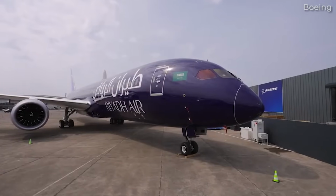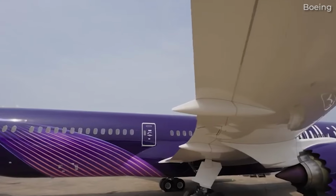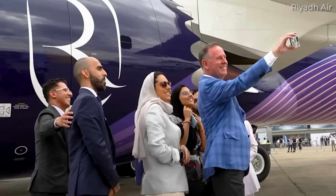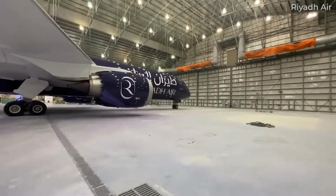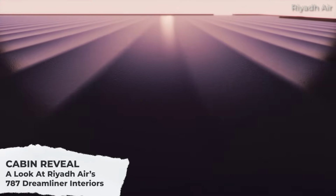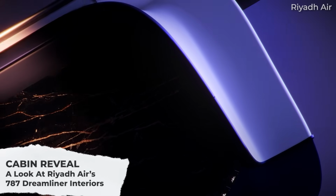Riyadh Air has finally revealed the cabins for its Boeing 787 Dreamliner aircraft. Speaking to Simple Flying, the airline CEO Tony Douglas remarked that the product will be, quote, "a new standard of luxury" when it launches later this year. The Boeing 787 will have 3 different cabins, with the business class cabin having a mini premium business section. We take a look at the Middle Eastern carrier's bold and stunning aircraft interiors for today's video.